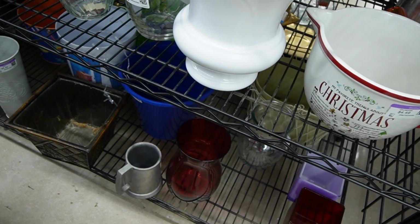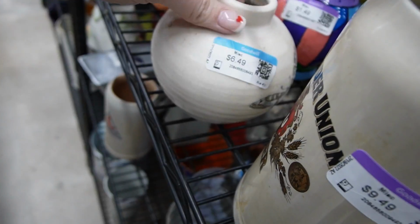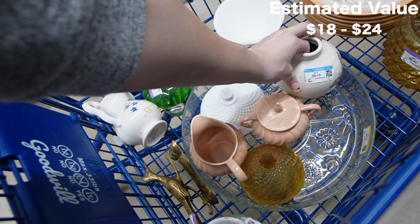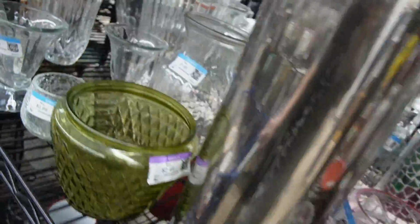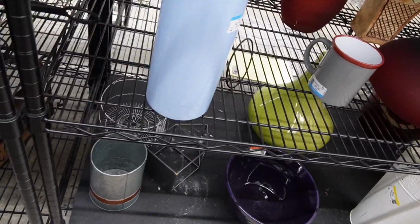Again, checking out the bottom shelves. Here was a butterfly vase. It was $6.49. I didn't see any markings on it, but I like butterflies and they seem to sell pretty well for us, so I figured it was worth grabbing. Glancing through the vases now, there's a giant green one down on the bottom, which I will get to eventually.